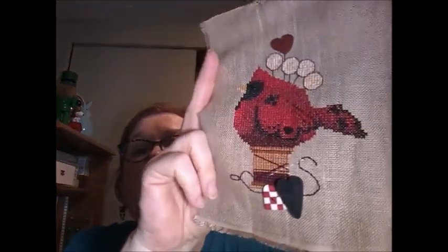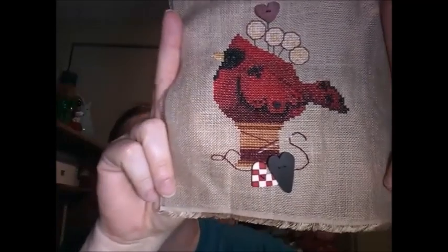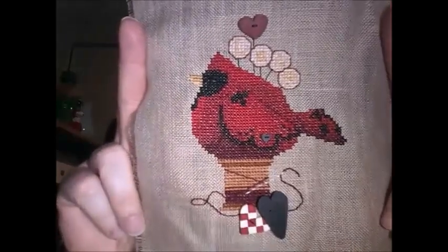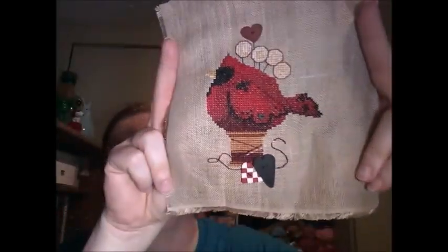Alright, so let's go through my finishes for 2019. I'm going to try to do them in the order that they were done. Some of them were pieces, so I'll show all the same pieces at one time. The first one is Lovebird by Just Another Button Company. I did it on just natural linen, and I used DMC floss.